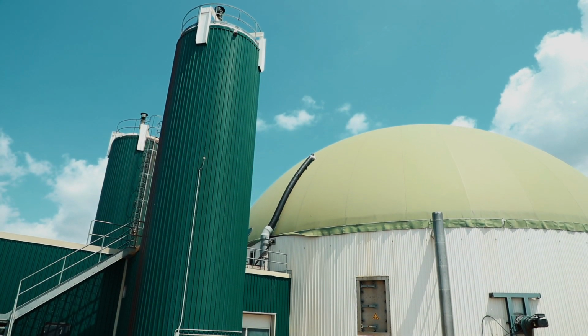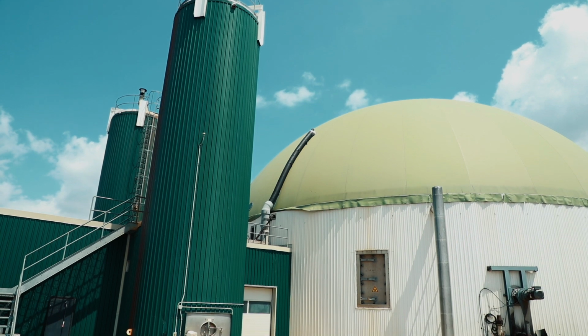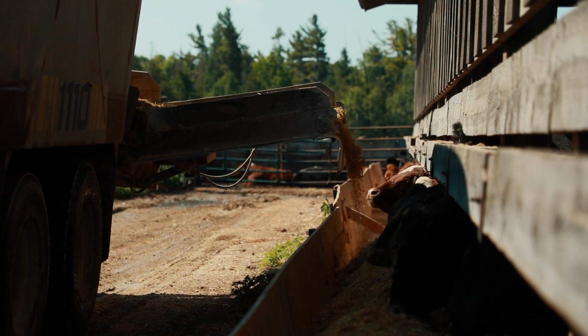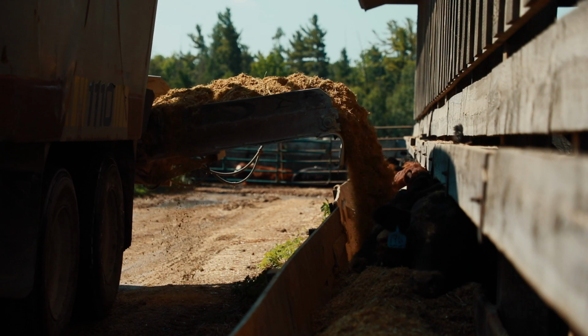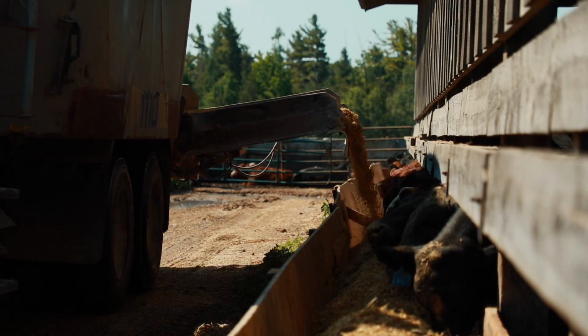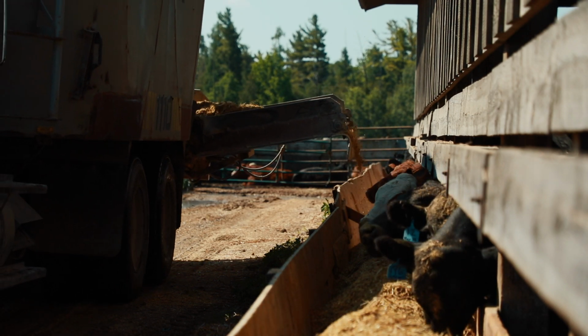If you're wanting to pursue biogas on the farm, Marl suggests reaching out to farmers that currently have a facility on their farm. It is also important to do your research to understand the complete process of start to finish of an on-farm biogas plant.